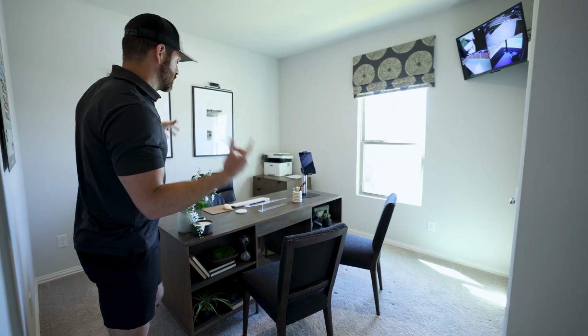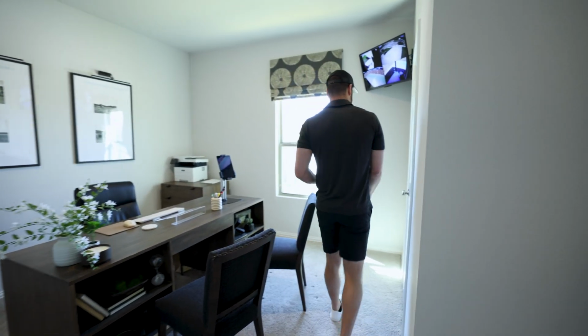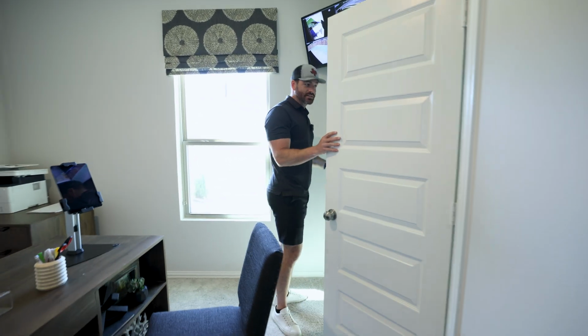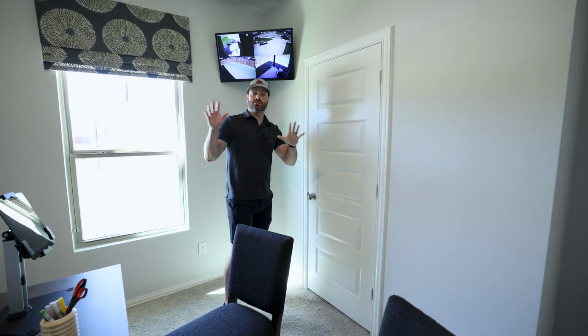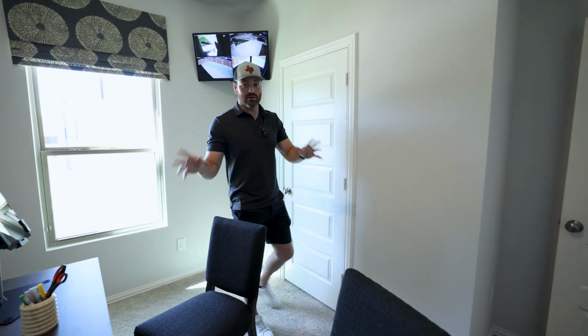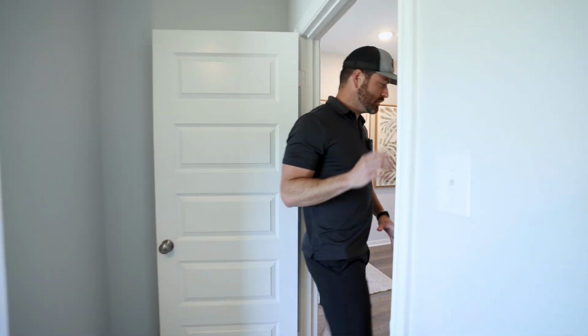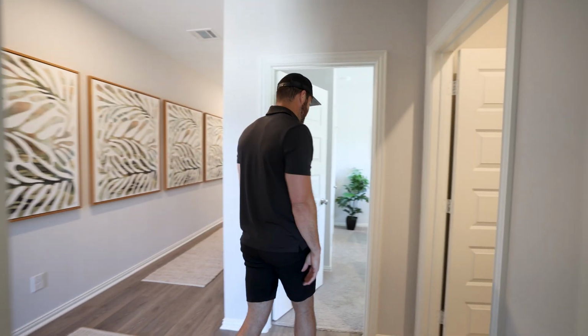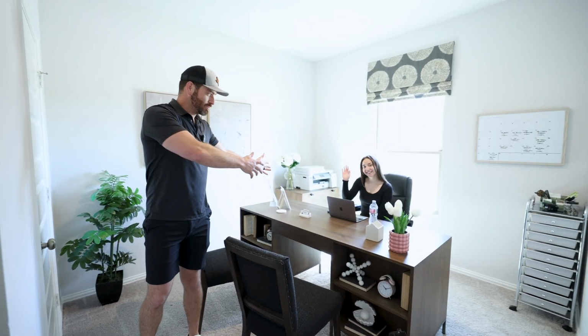So they've turned this into an office, but you're gonna have a nice size closet space in these bedrooms. So this is considered a bedroom, but you're not gonna have to worry about using it as a bedroom or an office. You can do it however you like. So not set up to blow you away as far as styling goes. We're gonna say hi really quick to our amazing sales rep right here.